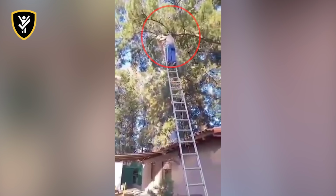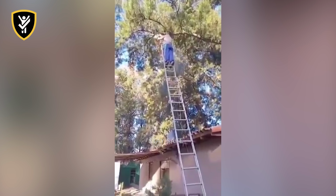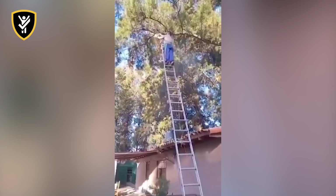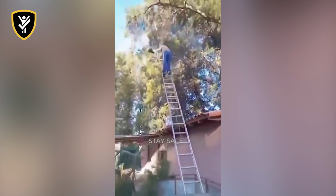Cutting work at height must be supported by independent anchors, not by the same material being removed. Arborists should use secured climbing systems, proper harnesses, and independent anchor points for elevated tree work.